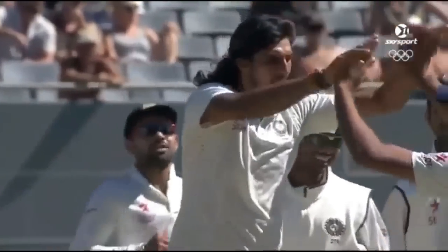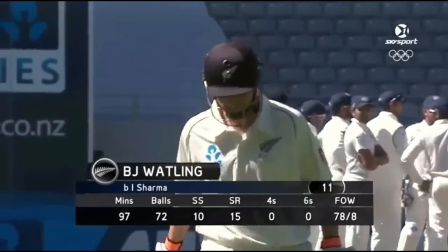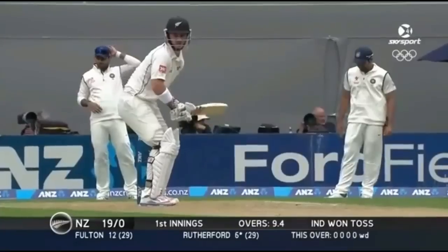And Ishant Sharma has struck first over after the tea break. Hard for 4-11 for Watling. He's on his way. New Zealand 78 for 8.